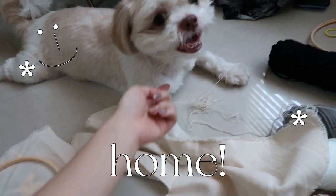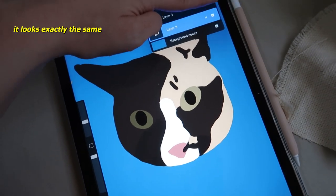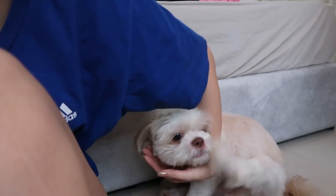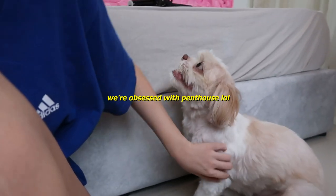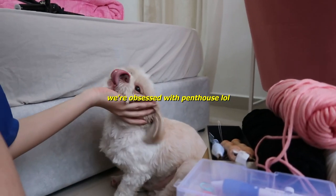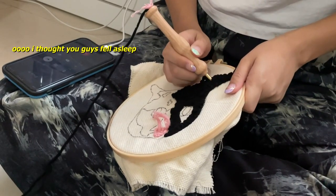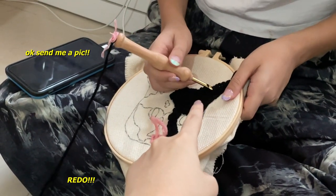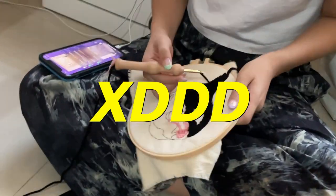Jimmy, this is Guava the Mao. So cute. It's the same. It's cute. I just thought it was cute. Hello, stop. Stop. Oh, you ni? What? What? Oh, you ni? Where are you from? We do. Bye bye bye bye bye. He distract me.